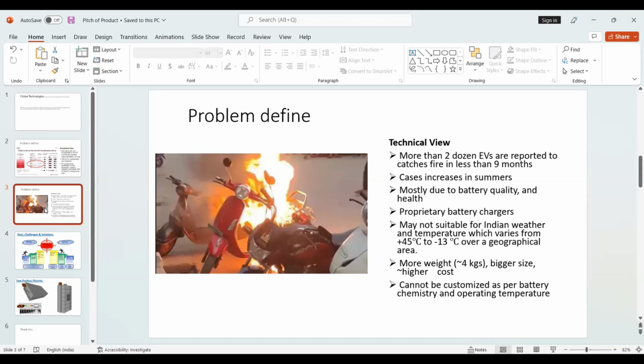On investigating these accidents, experts identified three main culprits, which are poor quality battery cells, charger, and missing communication between these two. Most of the existing chargers in the market have a single charging profile, which only depends upon the battery voltage and its capacity. But in a country like India, with extreme weather conditions, which vary from -4 degrees Celsius to 54 degrees Celsius over a geographical area, these types of chargers are not appropriate.